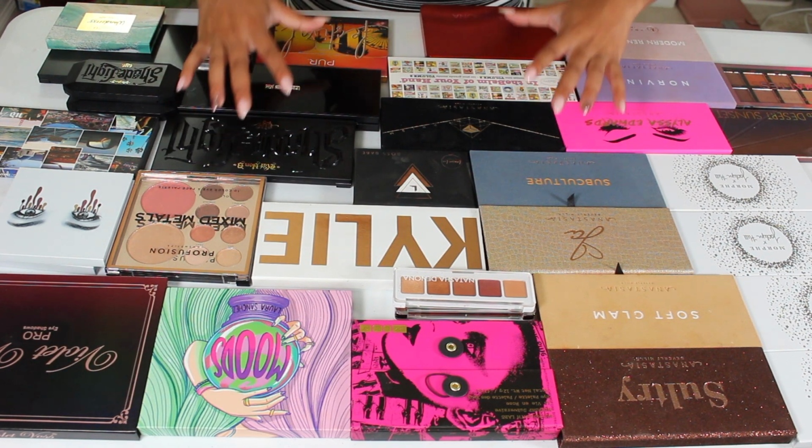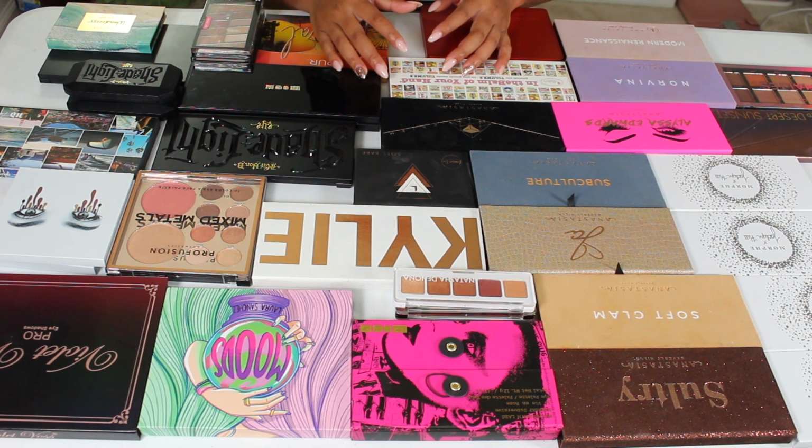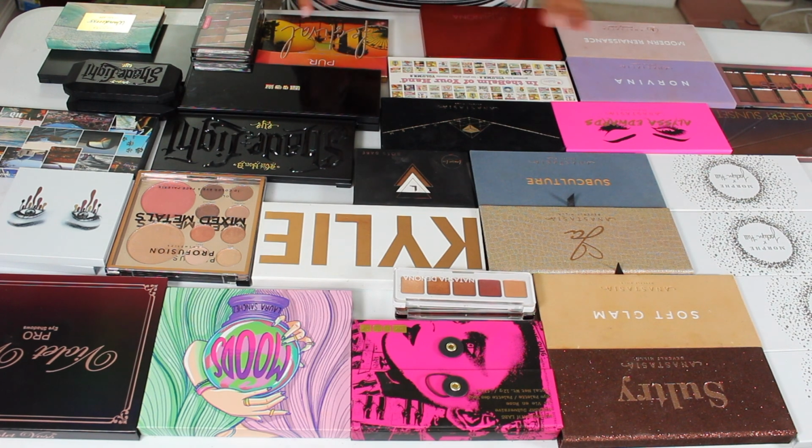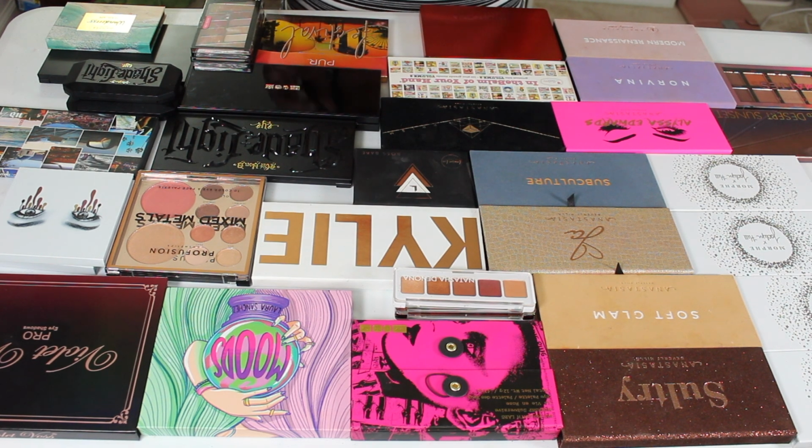How many of these palettes do you guys think I have? Go ahead and comment down below and let me know how many you think I have. Don't try to count this either, because this is just a quarter, if that, of what I have. I have so many more palettes, but this is all that my lens would fit in the scope. Pause this video and let me know.